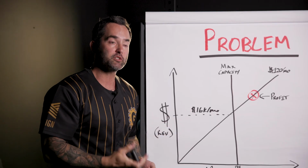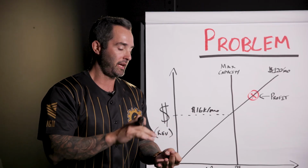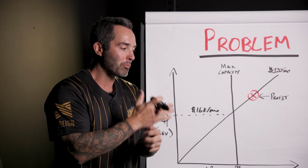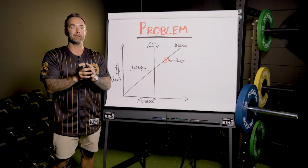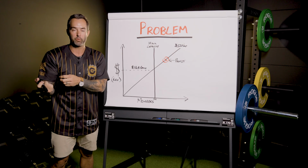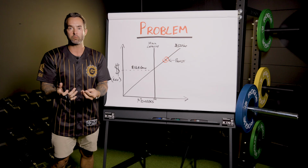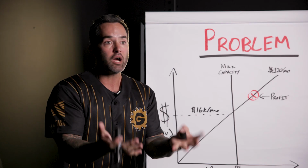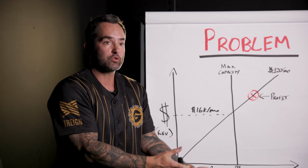Then when you take away your expenses, everything from rent to trainer pay, to miscellaneous, to broken equipment, to marketing if you're doing any marketing, to any of your random subscriptions that you have, and then you leave a little bit for yourself as owner pay, maybe it's $1,500, maybe it's $2,000 a month, there's no actual profit for the business left over. And again, it's not your fault. The fault is the actual model.